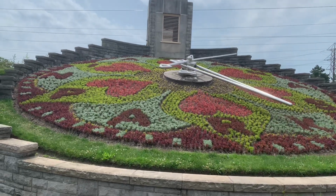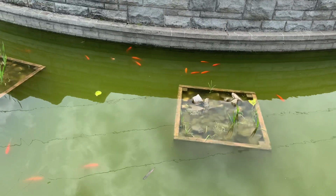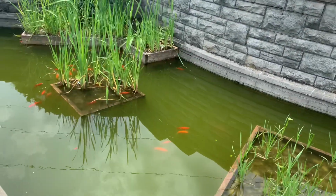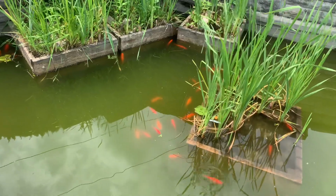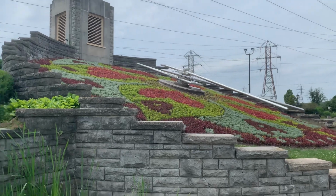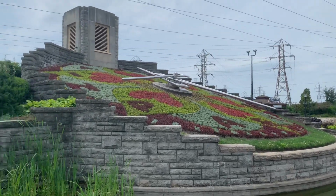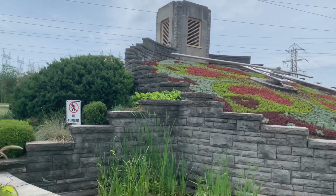And you can see down here they have a nice pond with fish in it, goldfish. And it's just an interesting clock all around. It brings a lot of people here every year. So if you're in the area, you should definitely stop by and take a look at it. Take some pictures because it's something to see for sure.